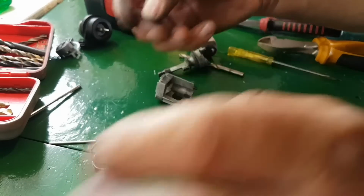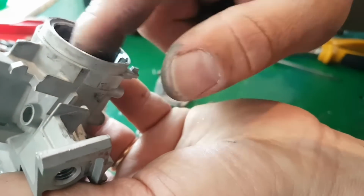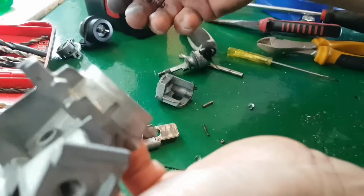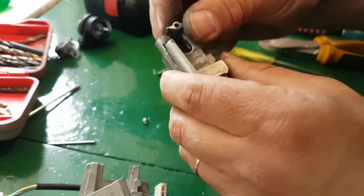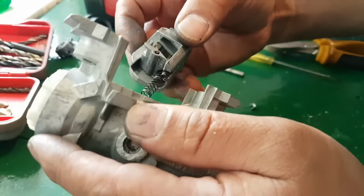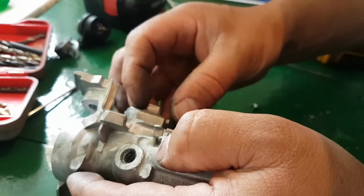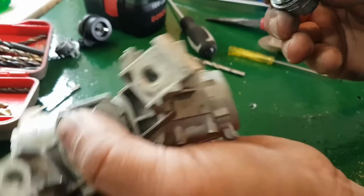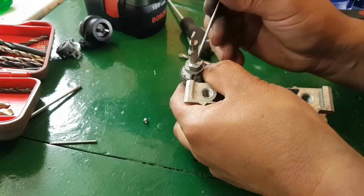I think the best way, I'm going to have to wash this down, clean it down, and then put it all back together. What I'm going to do for now is just put all these back together, just like this, without that spring, which I don't know really where that is from. Just make sure there's no debris here.